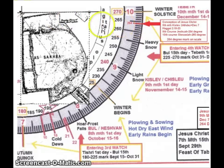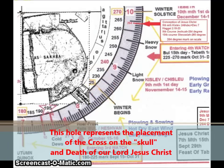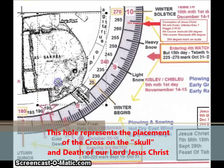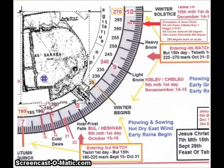So we have the conception, then we have the birth, and then here we have 69 days right here. And then as I was talking earlier, it should be at the 229 mark, but it's 7 days shy is where this hole is. It's 7 days shy of being at that 229 mark, interesting enough. But I tried to fit this in here as best that I could.